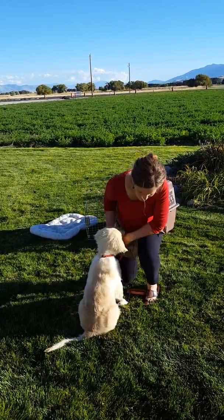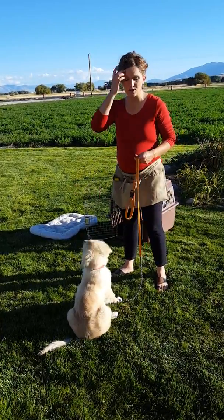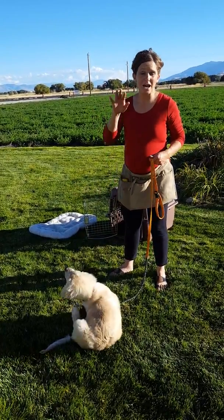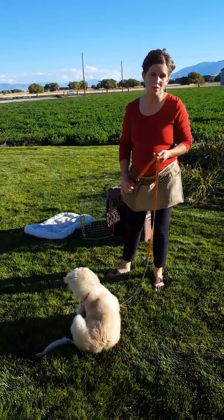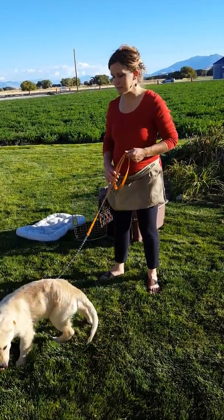And that does a couple things for you. Number one, it plants him. It gets him just planted so he's not all over the place. And number two, when his butt goes down, his eyes come up and he's looking to you for further direction, and you've got his attention. And so that's a really good habit to keep up with.